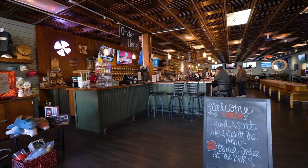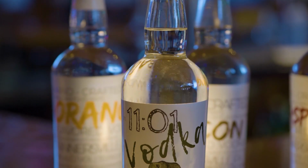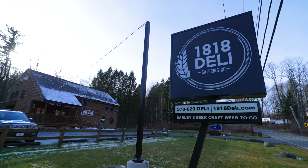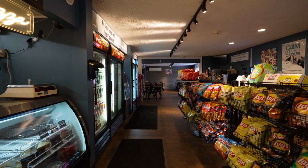And that's kind of an offshoot satellite location for us. It has a smaller scale menu than what we offer at the main location, but the ability to showcase our spirits and our products and other Pennsylvania produced products. And then the most recent is we've added a deli as well, the 1818 Deli and Catering. So we now operate three food and beverage facilities in addition to the main restaurant.